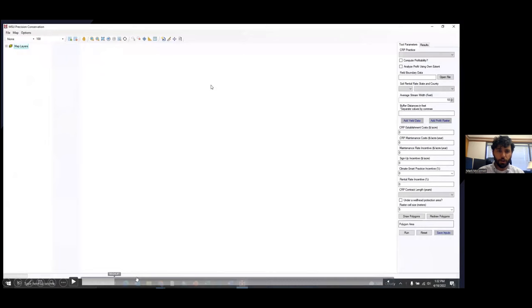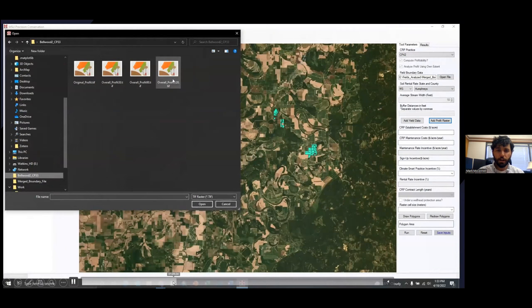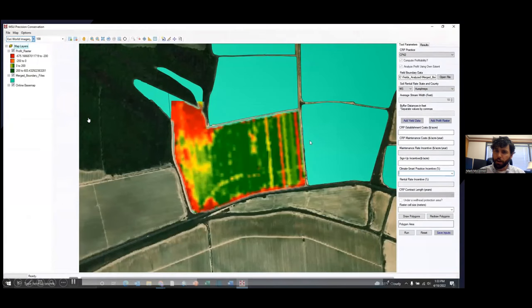field and we want to run a scenario. Again, we just pull out the original profit map that we already had. We don't have to upload all the yield files again. We just go grab that original profit surface, it's a TIFF file, upload that. And then let's try a CP42, which is the pollinator practice. Let's run a new scenario and just see if we can be more flexible.